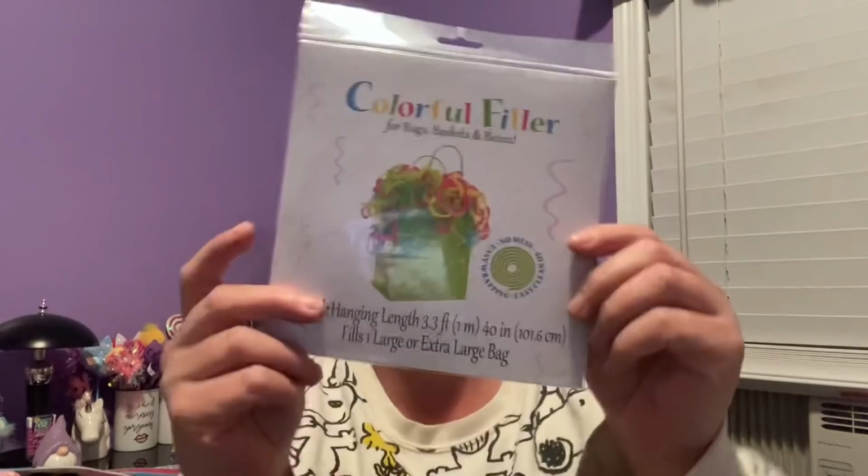I showed one of these to all of you around, I think it was Easter time. And what this does, I'm gonna open it up for you and show you because the packaging doesn't do it justice. Bear with me one second here. What this is, instead of using tissue paper, this is kind of almost better than tissue paper, and you get so much. Wait until you see what comes out of this package.